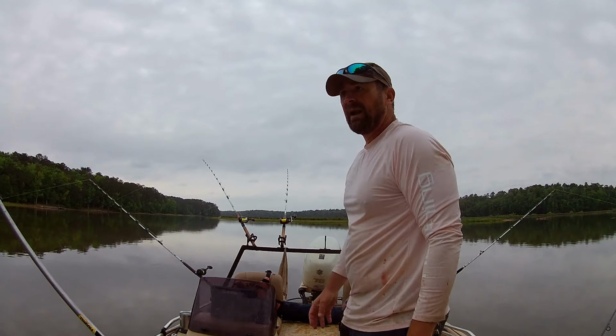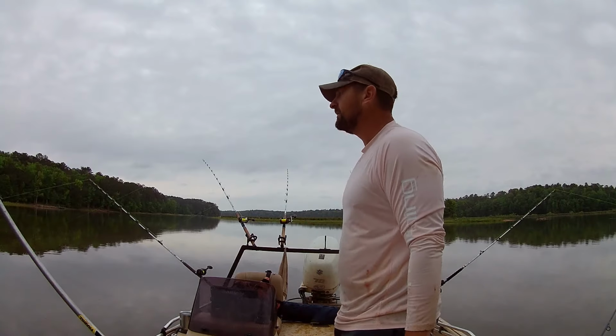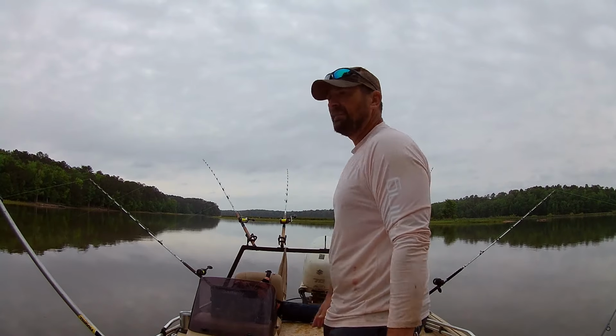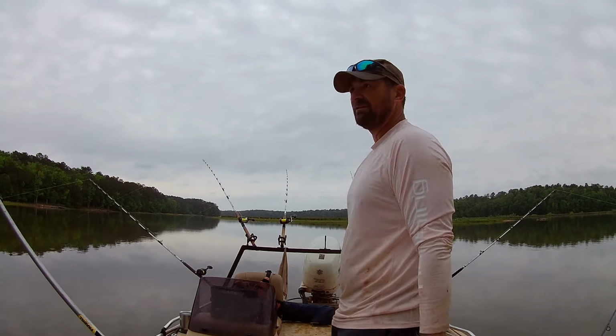I've been fishing for about an hour. I've been out in the main channel. I'm up here upriver, and main channel this morning is producing gar and turtle bites. Not surprised.